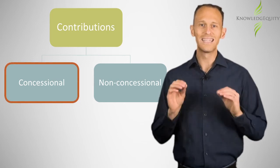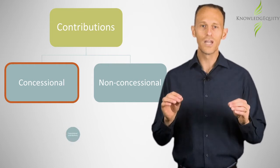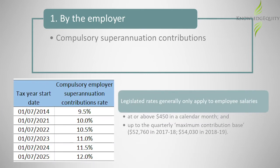Concessional contributions are deductible to the payer and are assessable income to the super fund, but generally taxed at concessional rates. Concessional contributions are typically made in 2 ways. Firstly, by the employer. This can take the form of compulsory superannuation contributions, in line with legislated rates of the employee's salary and subject to minimum and maximum salary amounts.